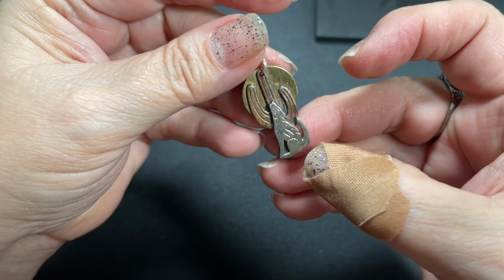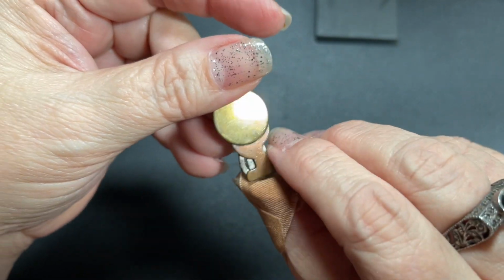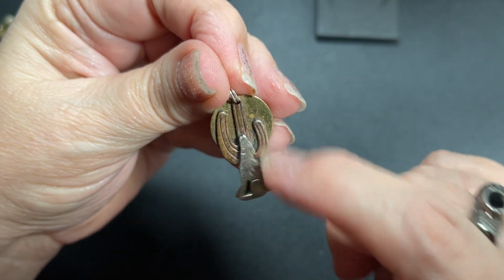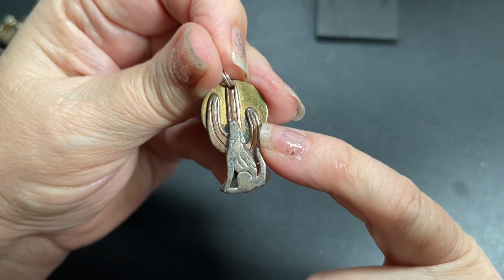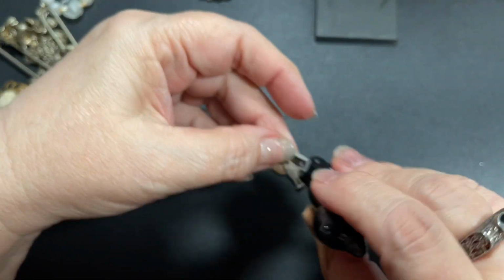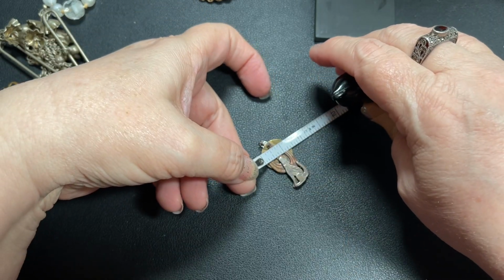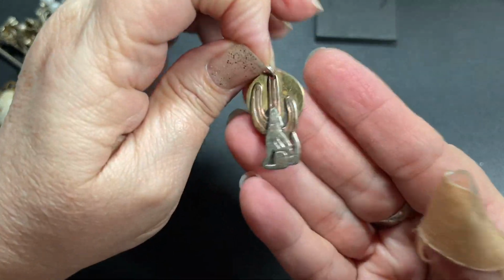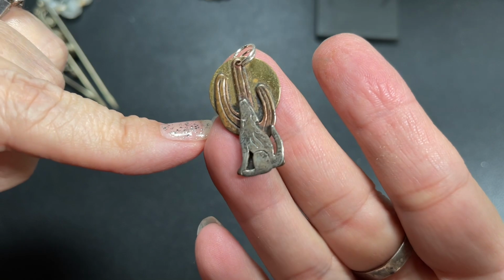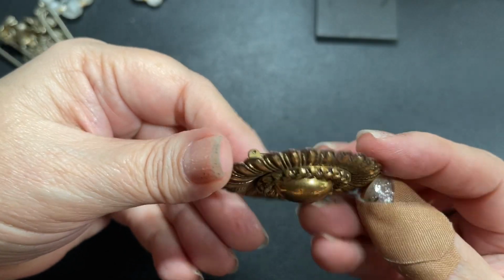That's a cool piece. So we've got mixed metal, copper, brass, and silver. It's a wolf and a cactus and a moon. I love that. And it's a pendant. It is 1 1/4 inch by 3/4 of an inch. So I'm going to say that is really cool looking. I'm going to say $15 on this one. That's unique. Look at that.